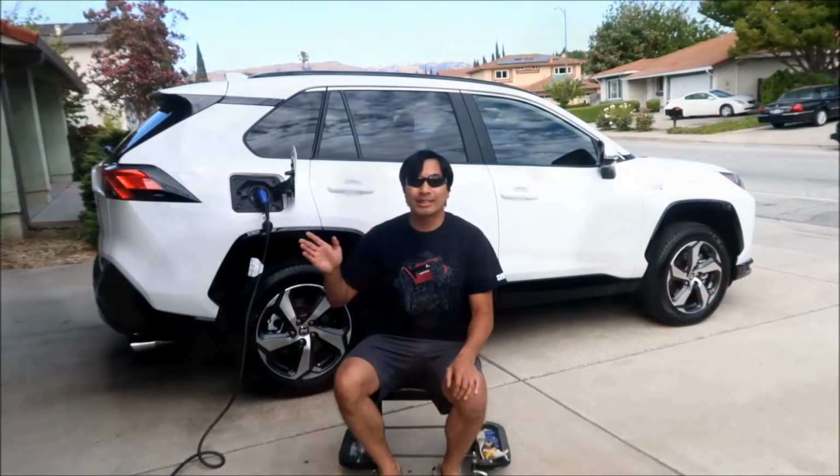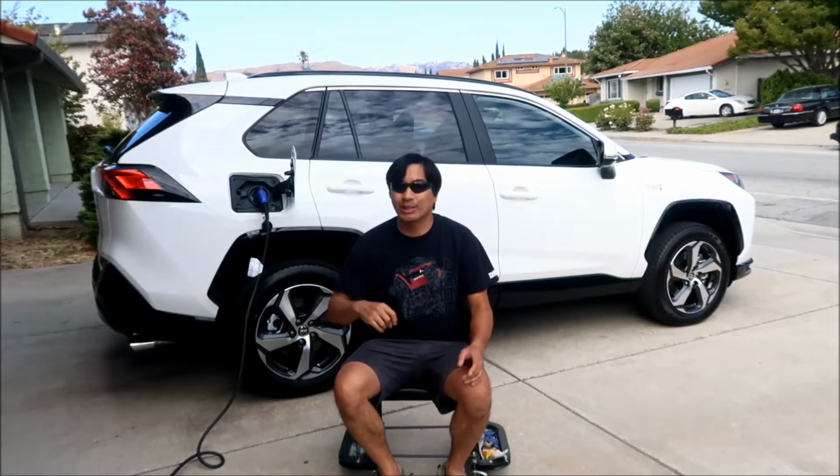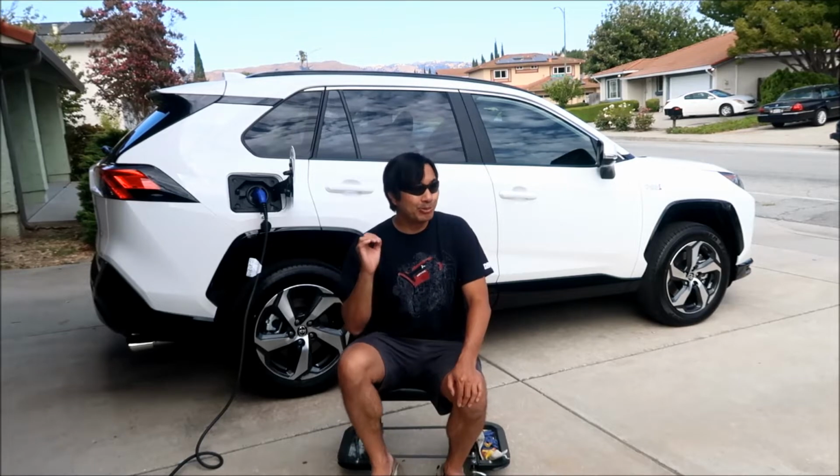So like I said, this vehicle was $42,000 on the sticker price because it had the moonroof package. It went up from like 38 or 39,000 up to 42,000 with the moonroof and the weather liner stuff. And I had to buy it right away because I only had 60 days to purchase the vehicle. It took me almost 6 months from submitting my application to actually getting it.